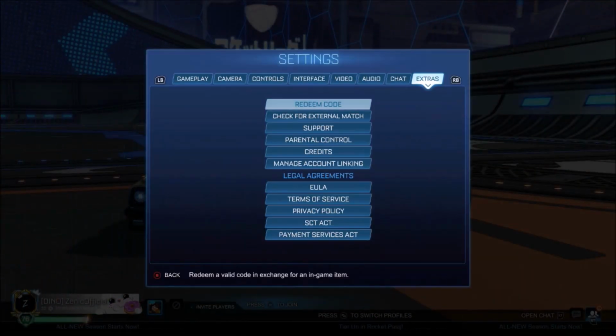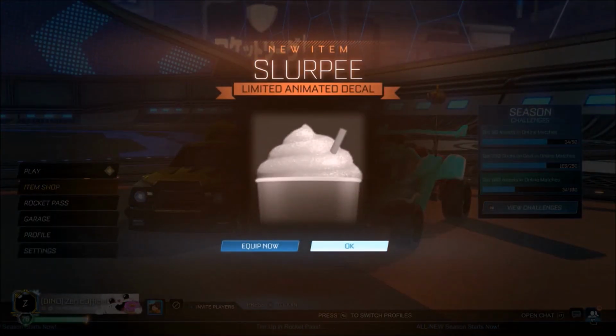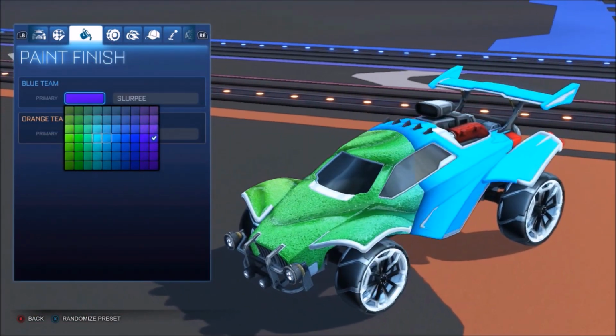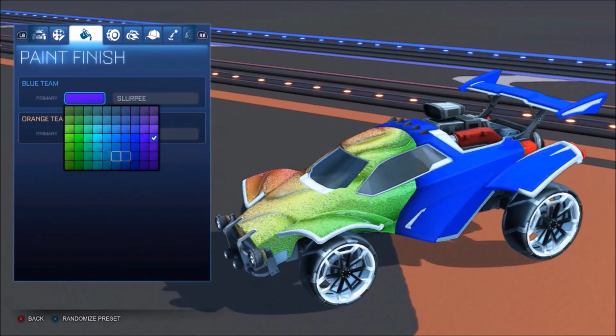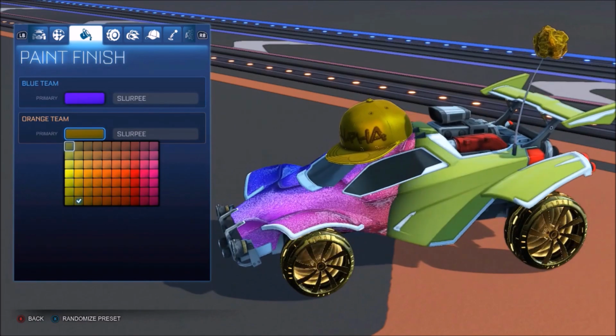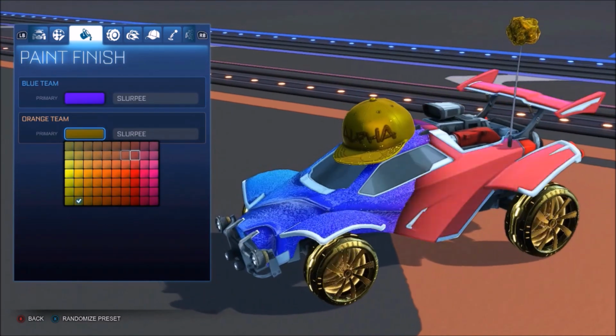And the final piece to the puzzle to get a full entire first wave set, we have got the Slurpee decal. Now this is trending all over the place. I saw Squishy and other pro players getting this code early, which, fair play, because it's not being released to the public for another week, so I've got no idea how someone actually got the code for me, but this decal is absolutely insane.